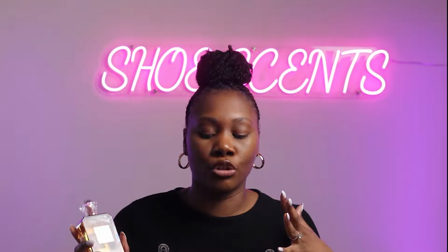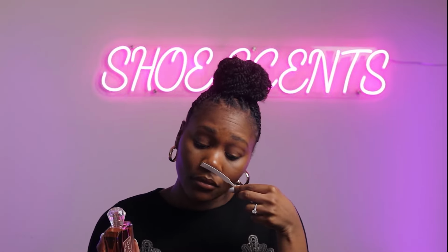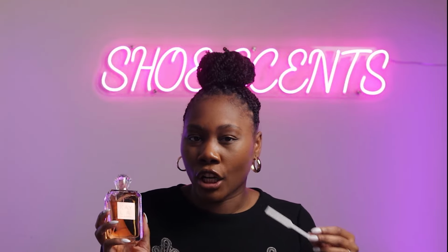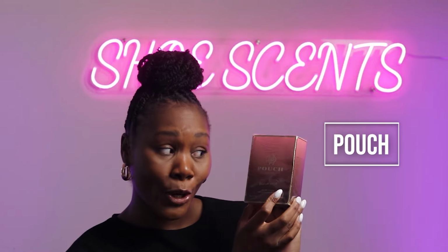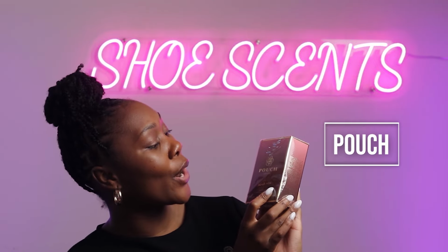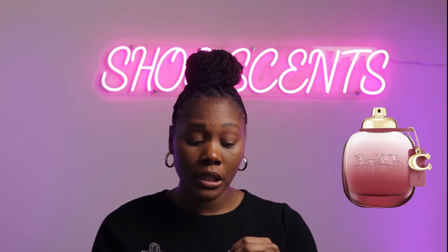But I think that there's better dupes. I don't think it's terrible. I really don't. I get the direction that they were trying to go with this because I have this fragrance. It's just not Kayali. Okay, let's move on. Okay, guys, we got two more. So we're gonna go ahead and go with Pouch for Her, Blush Rose. So I think that this is supposed to be like a Coach fragrance.